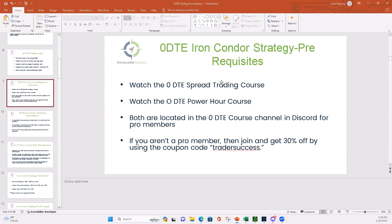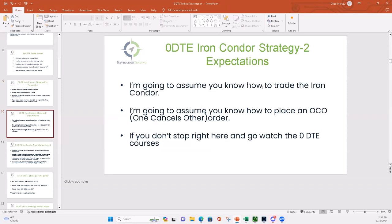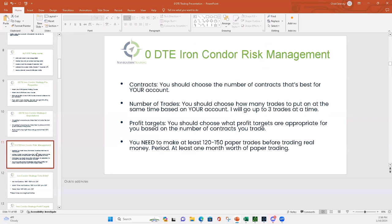again, this is like prerequisites, right? You gotta do these courses. You gotta know how to trade an OCO. I'm gonna assume you know how to trade an iron condor. I'm gonna assume you know how to place the OCO. So, my risk management.